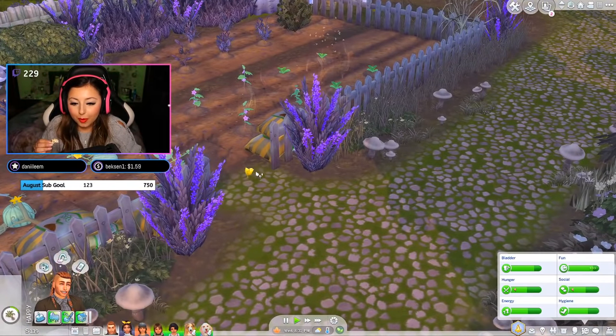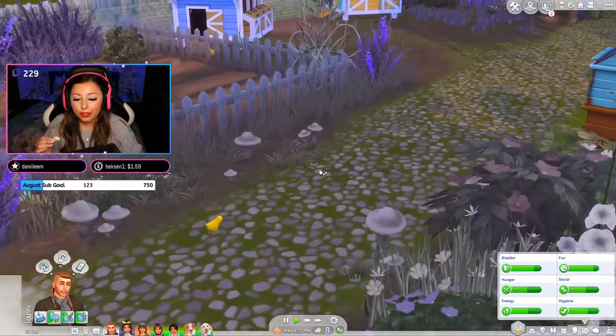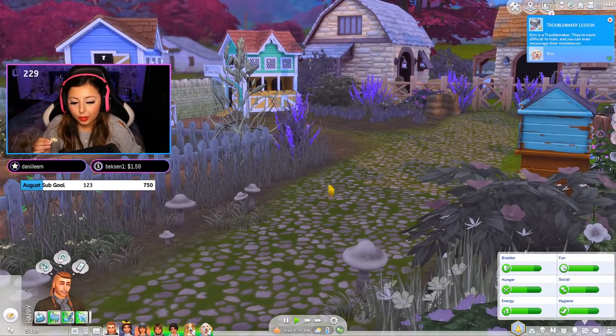Oh my God, look at the little baby chick. Who's this one? Daisy, look at you go, babes. Look, you're like the 100 meter sprinter. Look at you. Wow. Go, Daisy. Go, Daisy, you cutie.